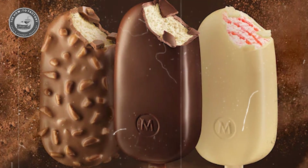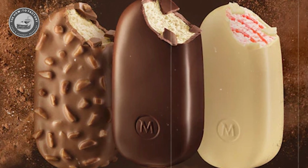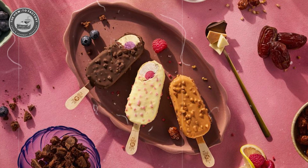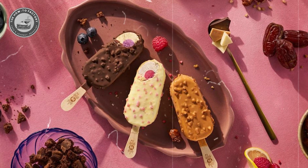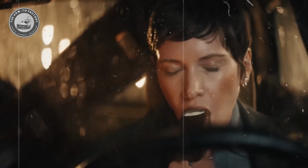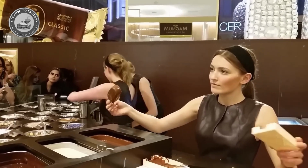The story of Magnum ice cream began in 1989 when the brand launched its first premium chocolate-covered ice cream bar in Belgium. The goal was simple: combine high-quality dairy ice cream with real Belgian chocolate for an unmatched taste and texture. The result? A globally loved dessert that continues to evolve with new flavors, textures, and indulgent layers.